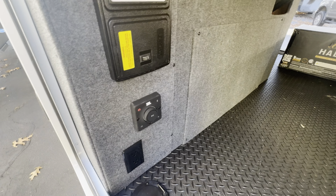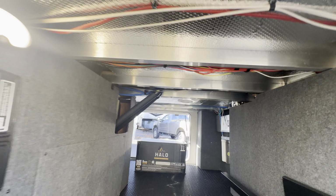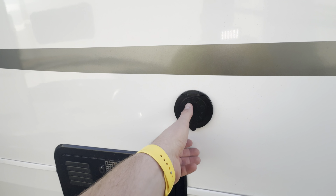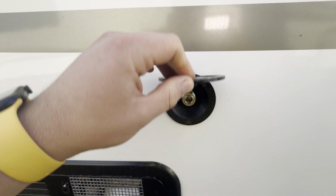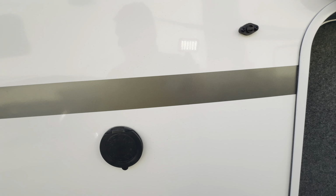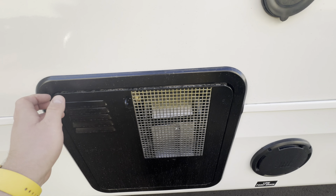Then you can look up below here, nice and well insulated. You got all this nice Astrofoil up under here. Spray port here for water. You got your little thermistor, your temperature sensor. There are a couple of those throughout the RV. Then you've got your water heater here.